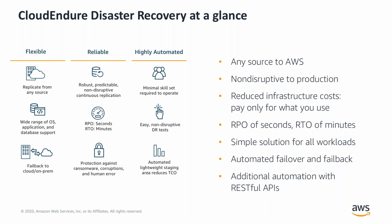If we look at the primary pillars and advantages of the solution, we can summarize them under the categories of flexibility, reliability, and a high level of automation. Specifically, the solution operates as an agent that gets installed on the source machines that you want to replicate and protect into the cloud. And this agent is supported on all common flavors of Windows and Linux operating systems, irrespective of their source. So the source could be physical machines, virtual machines running on any hypervisor, other clouds, or within AWS across availability zones or regions. So you can really replicate from any source as long as the operating system version is supported.